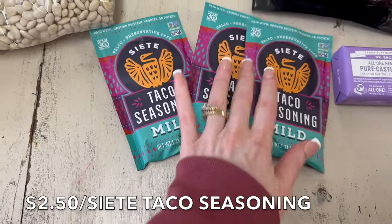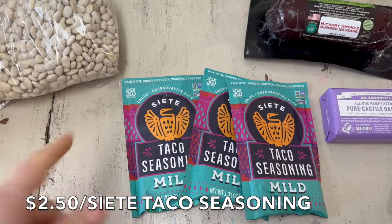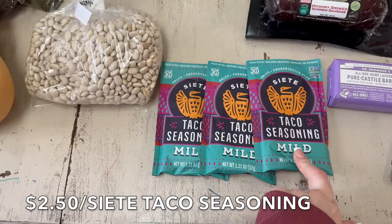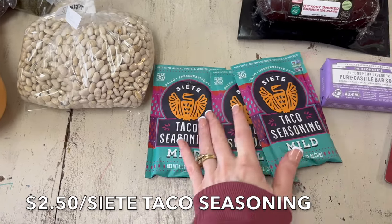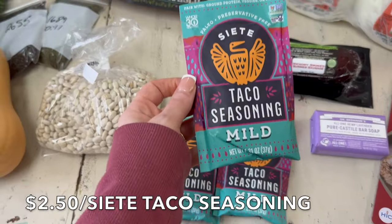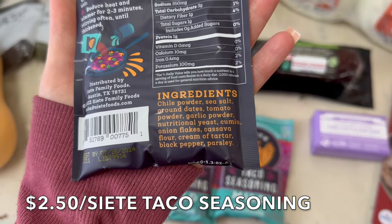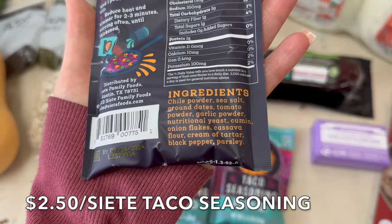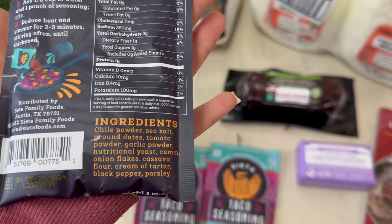Down here I have taco seasoning. This was on sale, so I bought it. We had some really good finds this week. One taco seasoning is going to be for taco salad, and the other one we're making fajitas. So I got one and one for that, and then the extra one just to have on hand because I really like the Siete taco seasoning. If you look at the ingredients in the back, super clean. It's just chili powder, sea salt, ground dates, and tomato powder, garlic powder, nutritional yeast. You can kind of see that, right? Check it out. Isn't that amazing?